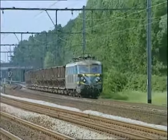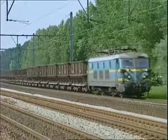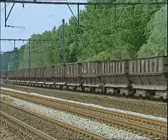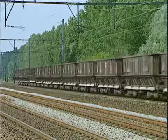One of the main flows out of Antwerp is iron ore to Belval in Luxembourg. Trains on this route have to change traction twice. From Antwerp to Louvain, a single electric is sufficient, whereas from Louvain to Ronet near Namur, double-headed electrics are needed.